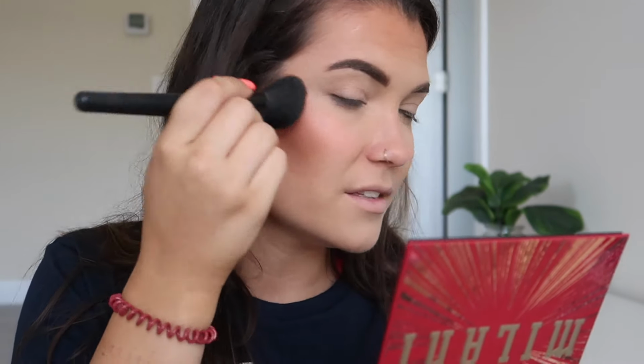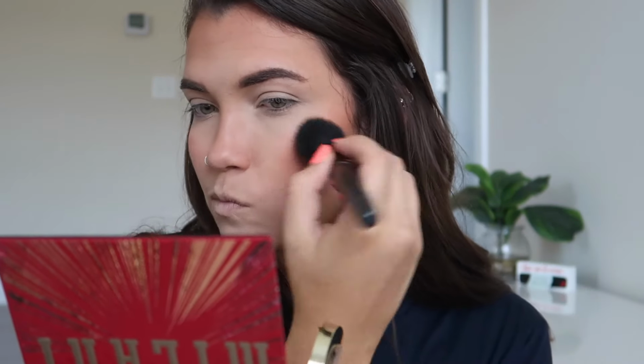I am so excited, and I didn't put any highlight on because I wanted to see how luminous these are on their own. That is definitely as pretty as everybody says it is. I mean, it's not overly pigmented. I feel like it has just the right amount of pigmentation, and it's definitely, as I'm sure you can tell, got a little bit of a glow.